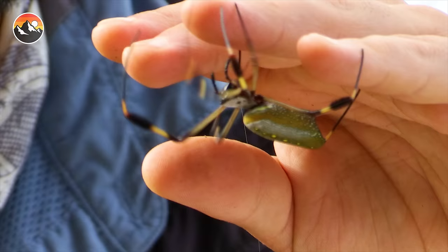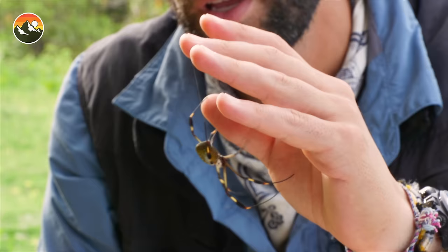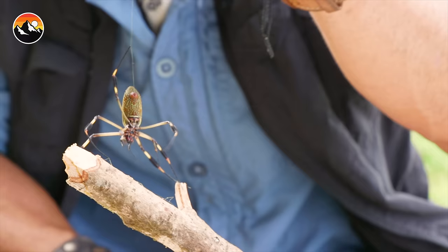What are you feeling right now? Like feeling those nerves going? Extremely nervous. I'm trying to just be super still, let the spider find a place where it feels comfortable, and hopefully it will just, oh, there we go. Oh, look at that. It wanted to go right back onto the stick. Look, you can actually see the webbing hanging right from the tip of my finger.